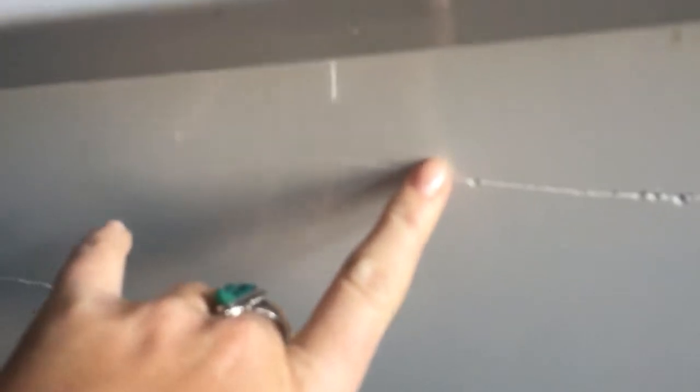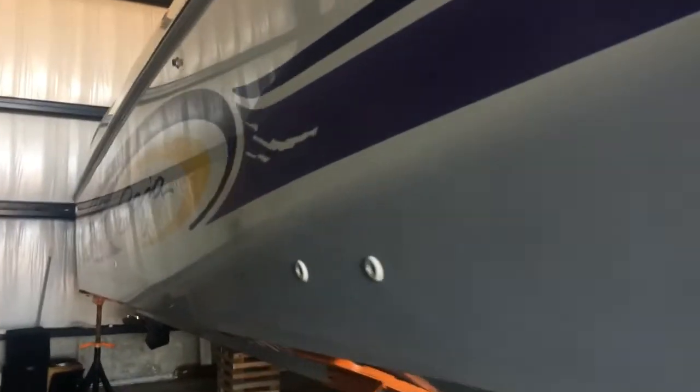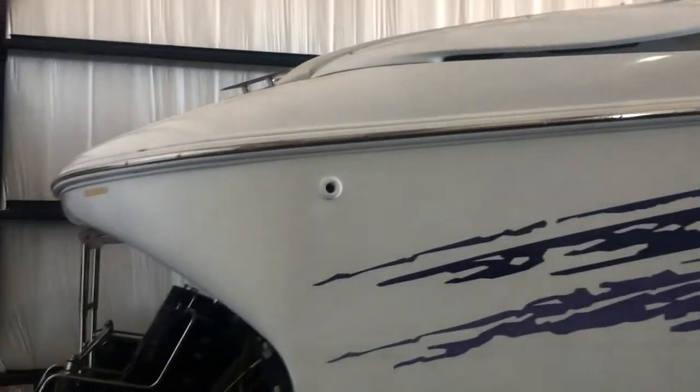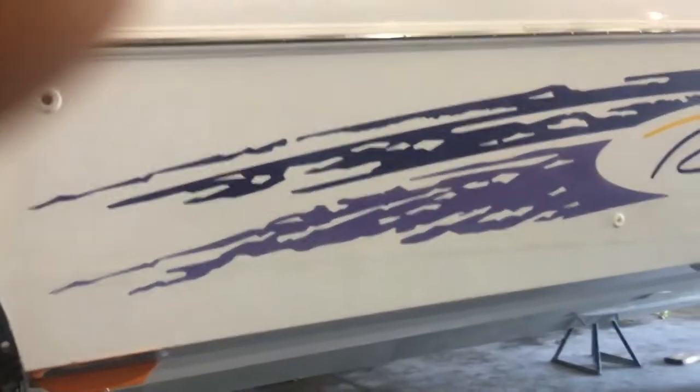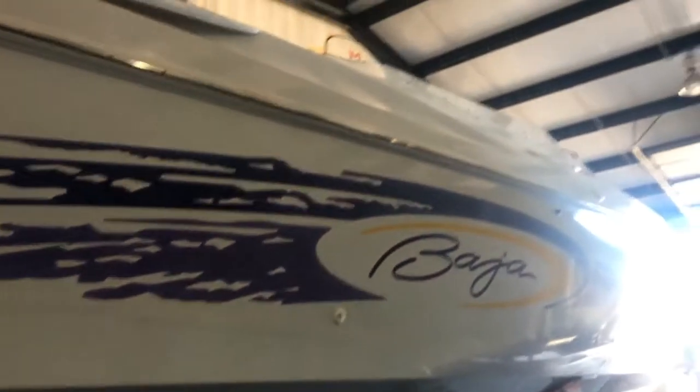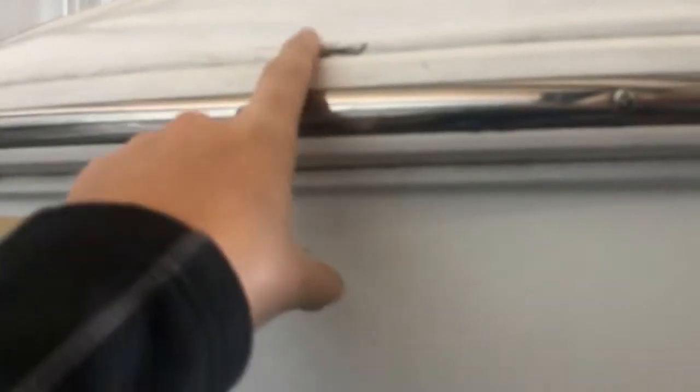A couple little gouges in the bottom right on the starboard side, driver's side. Okay, see if we can get a big boat. Trying to get it in here. A little bit of a dock hit there, most likely. A little crack.